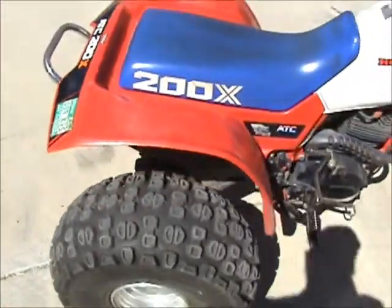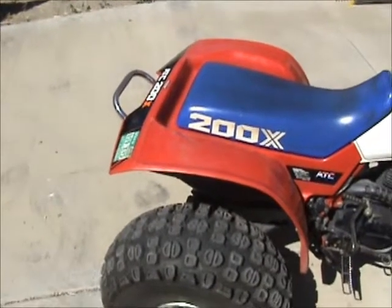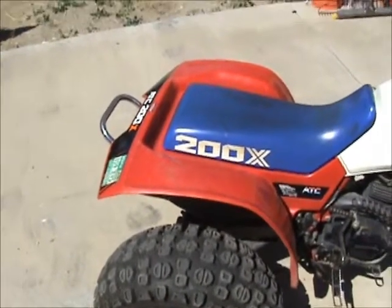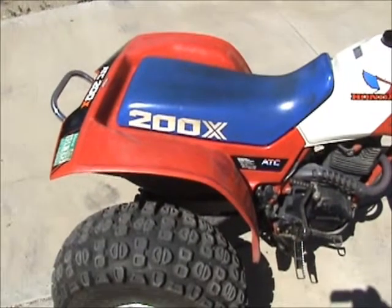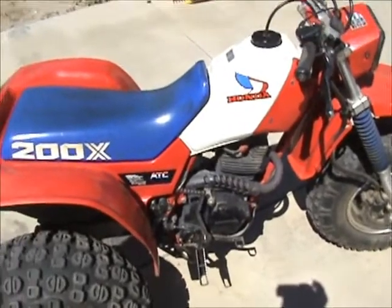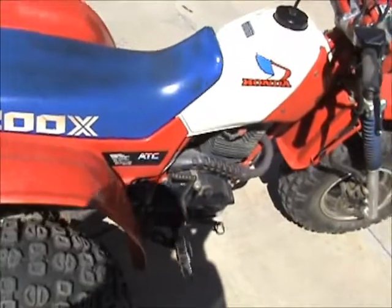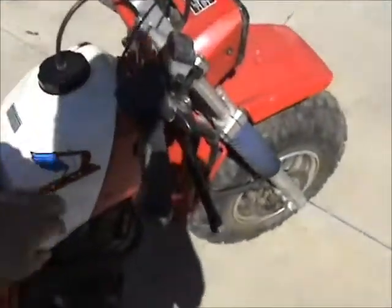what about painting this? As you can see, it's all scuffed up and scraped up, and I don't know if it would paint the same way as a rubber bumper cover would. Maybe just use a little bit of flex agent in the paint that way. So any of you guys, go ahead and post a comment on what your thoughts are on painting this stuff, because I would like to redo it all.